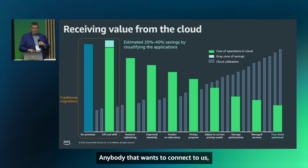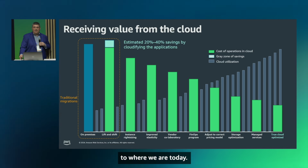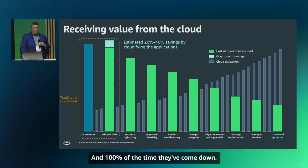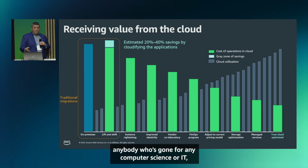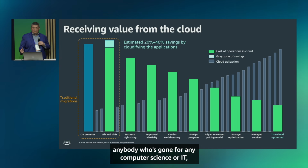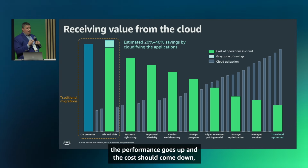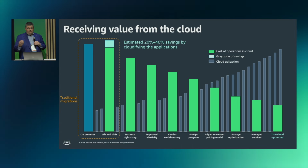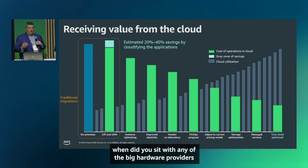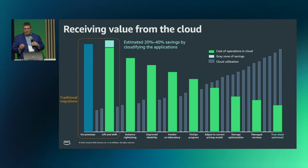Anybody that wants to connect to us, we'll go right into the console and show you what's going on from the day we went live to where we are today. And 100% of the time, the costs have come down. And we have finally realized, for anybody who's gone for any computer science or IT, that with commoditization the performance goes up and the cost should come down. That never happened. When did you sit with any of the big hardware providers in 3 years and they came and it got cheaper? Never.